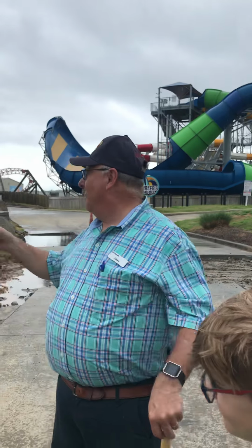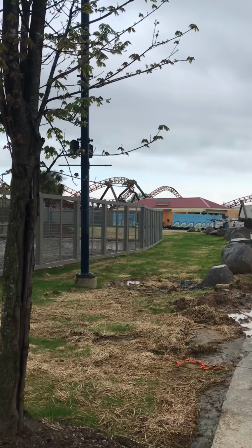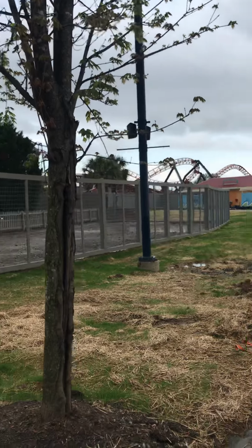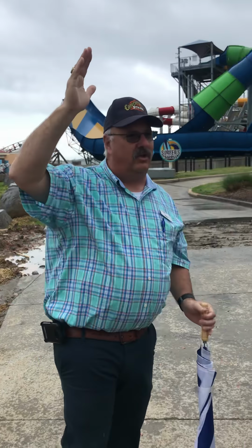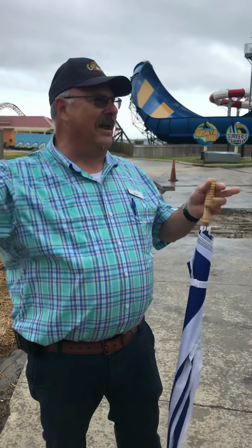That's cool. The second launch over here. The second launch, you can see it right between the trees over here. See the little white things stick up on the track? Those are linear synchronous motors. Does everybody know how this ride works? Okay, I don't have to get in the weeds on it then.